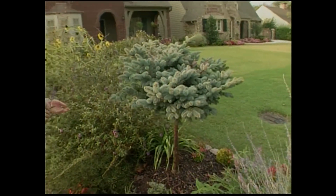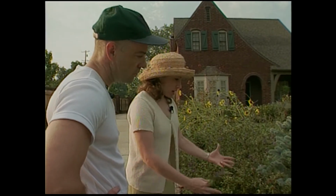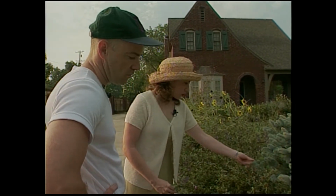It almost looks like you have a mixture in seasons. This looks real wintry to me, you know, with the spring type thing. So that's really, really neat that you can do that.